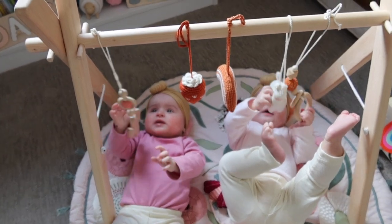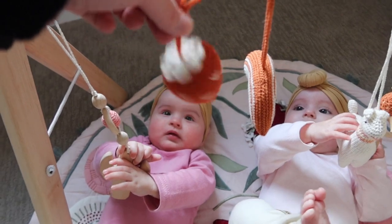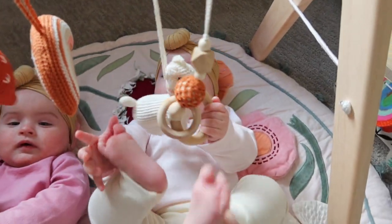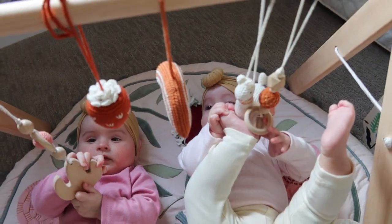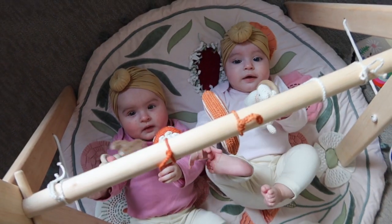These are so fun. These are all hand knit and I love them because they have little rattles in them, which are super fun. And the girls love grabbing onto that loop on that one. That one and the llama, I feel like, are their absolute favorite ones.